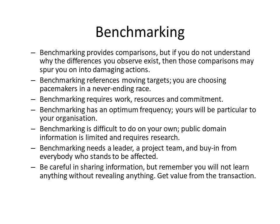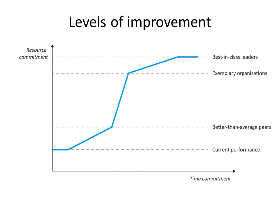So what is benchmarking? It's comparisons, reference point, requires work, but it's not about copying. It's establishing gaps and trying to set performance improvements. So improvement can be to best in class, it can be up to exemplary, it could be better than average from your current performance. And it can take time to get up there. So you can see a very sort of simple graph showing commitment versus time.